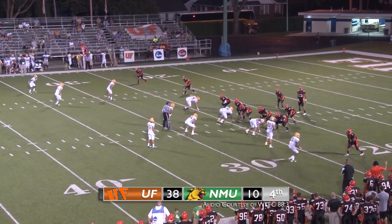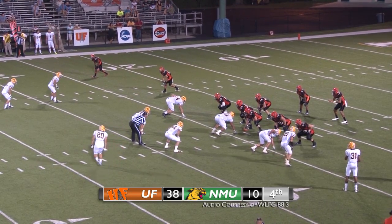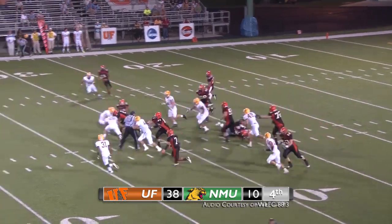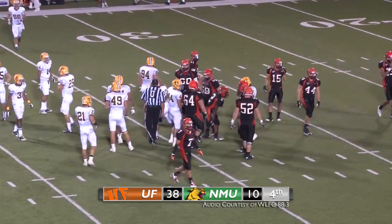All right, here it's 38-10, just underway in the fourth quarter. Oilers with 1st and 10 from their own 25-yard line. Back to the right is Daquan Ford. He'll get the handoff right up the middle. And Daquan Ford, if you want a speed back, that's Daquan Ford, and he just rattles off a 10-yard run.